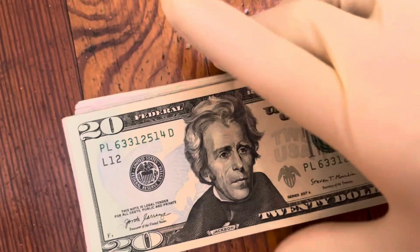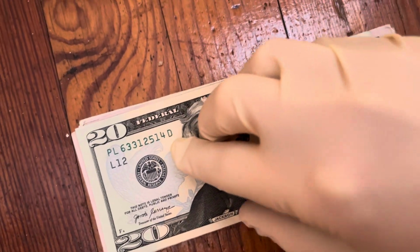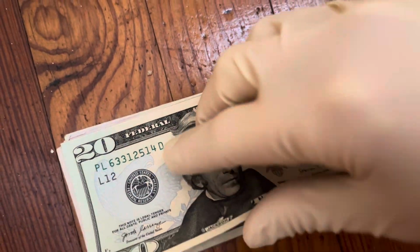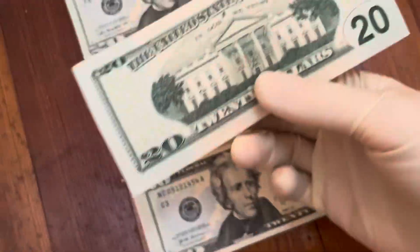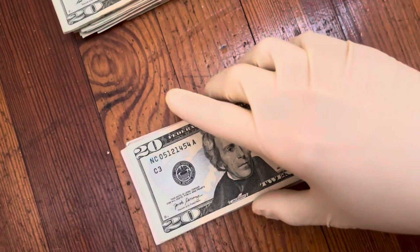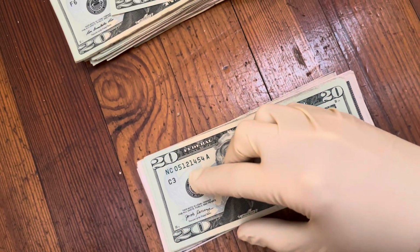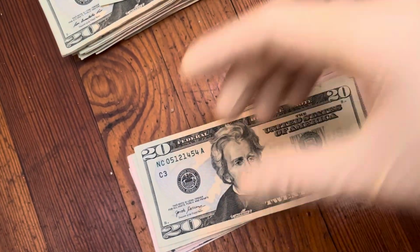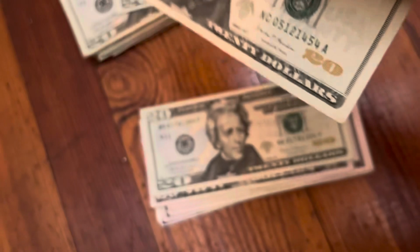All right, this is Series 2017A. Looks like the four is a little bit up on there. Thought those were consecutive for a second. 05121454. That is a Series 2017.